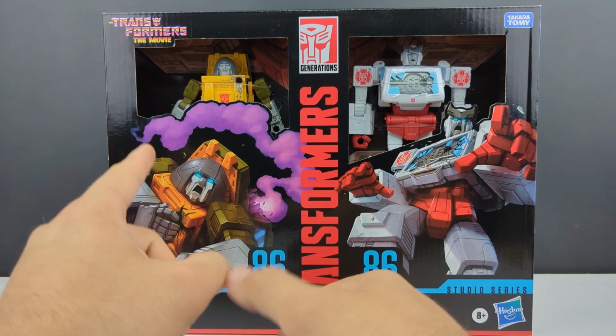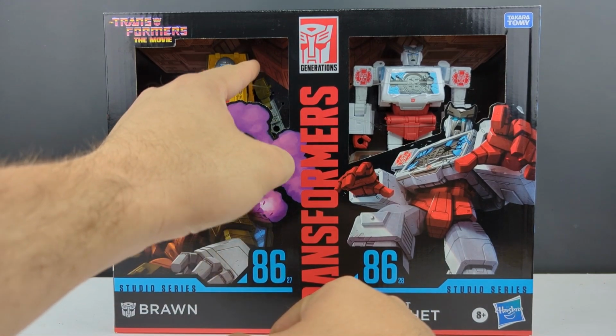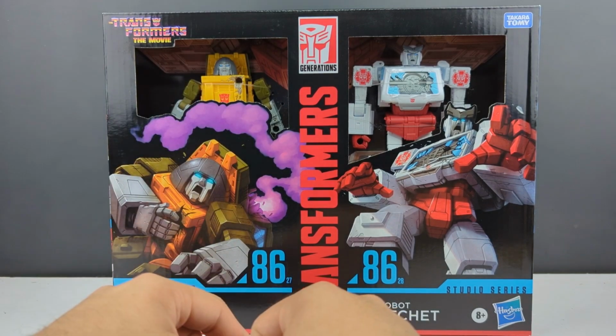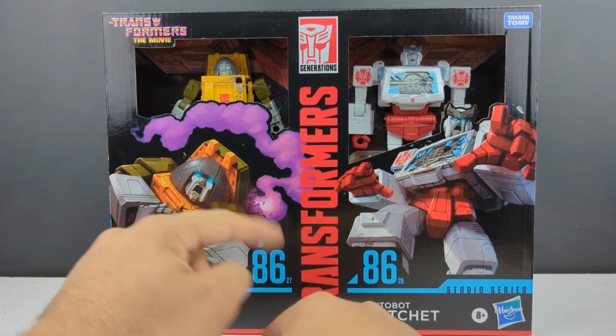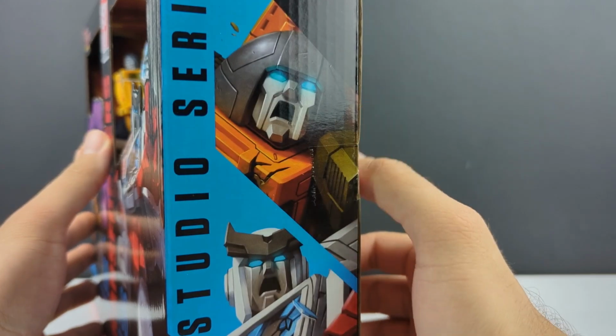From what I remember in the movie, I believe he was actually more shot up here in the upper shoulder area, not quite in this part of the chest. We'll be talking about this particular portion later in the video, but Ratchet looks good. So you get them both there screaming on the side.